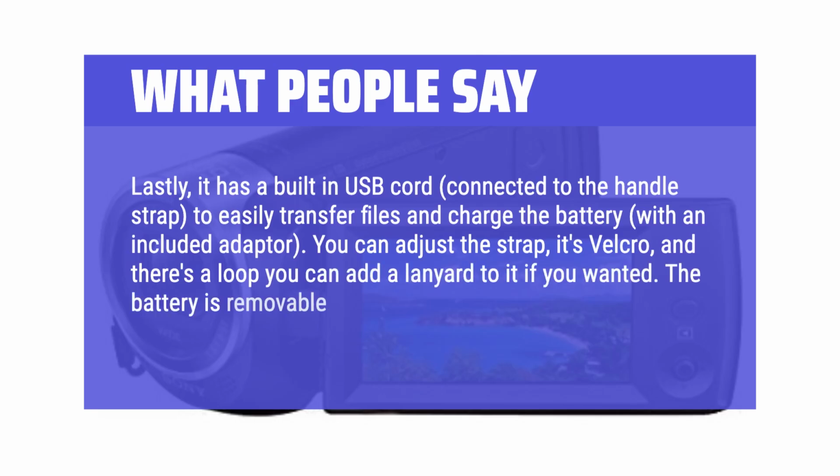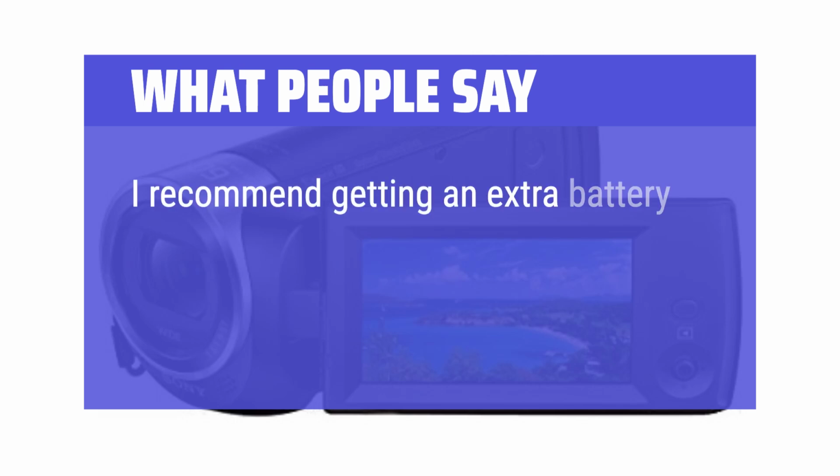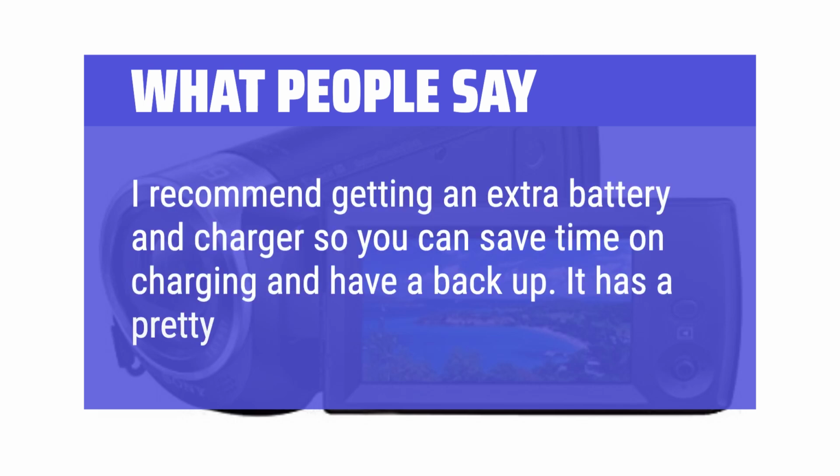The battery is removable. It comes with one battery. I recommend getting an extra battery and charger so you can save time on charging and have a backup. It has a pretty good built-in mic.